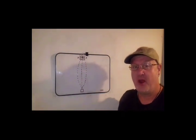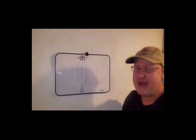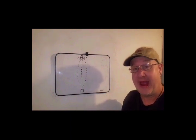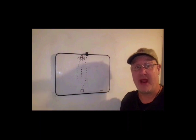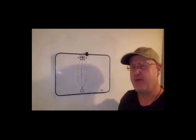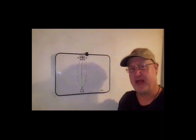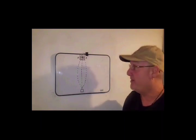What I'm going to help you guys try to figure out is how you can tell how fast the wind is blowing and which direction it's coming from, which is very, very important. With those two things, if you have a ballpark figure, you can learn what your pellet and what your particular equipment does in the wind.